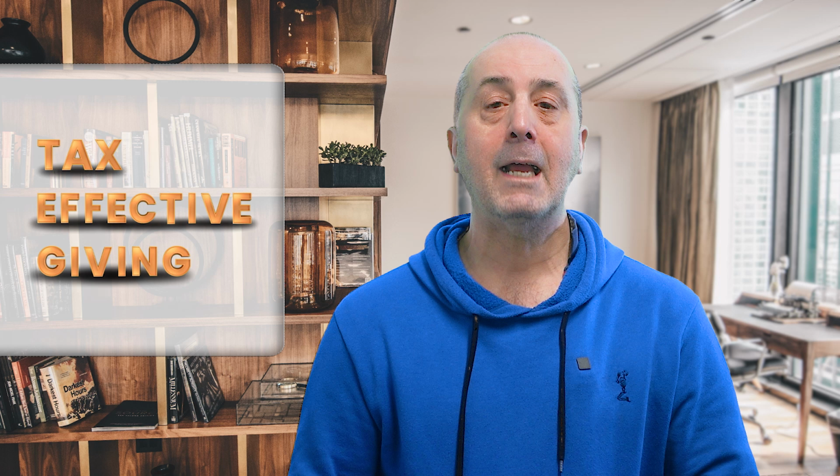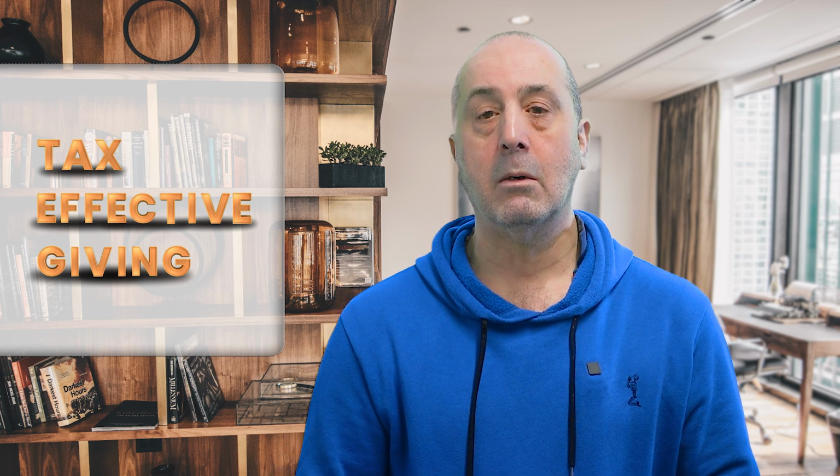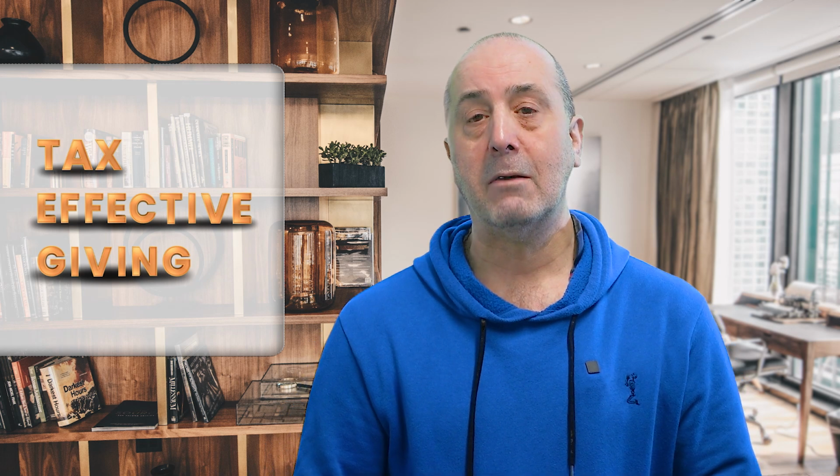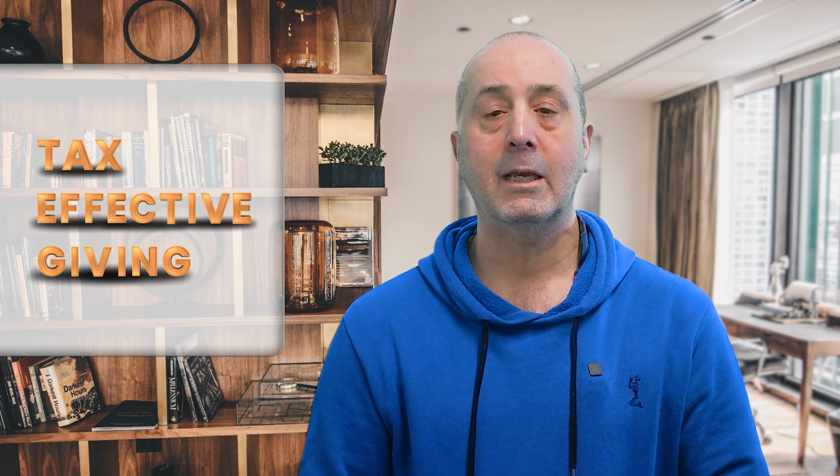Tax-effective giving is a phrase that's often used to describe how an individual can donate to a charity and minimise their tax burden as well. It should always be factored in that when you decide that you wish to donate to a charity, having those options available to you, both the convenience and the one that's going to minimise your tax exposure, are always things that one should take into account.